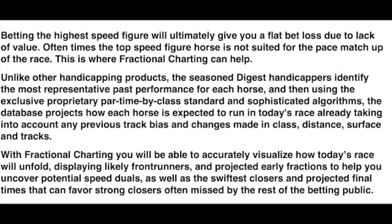Unlike other handicapping products, the seasoned Digest handicappers identify the most representative past performance line for each horse, and then they use sophisticated algorithms, par times, class standards, and the database projects how each horse is expected to run in today's race, taking into account any previous track bias, and changes made in class, distance, surface, and tracks.